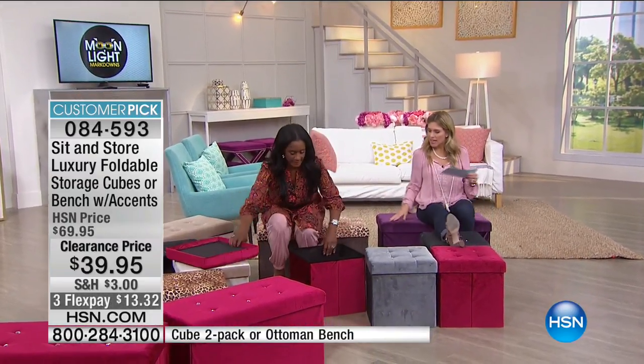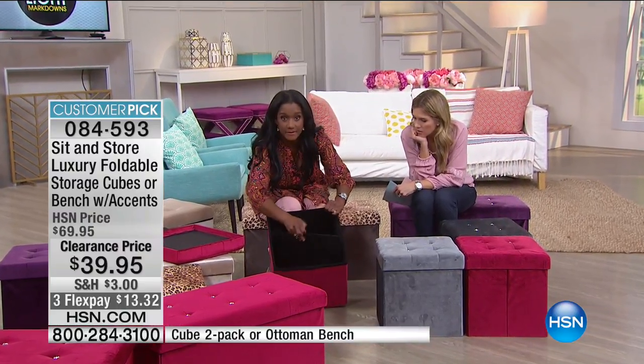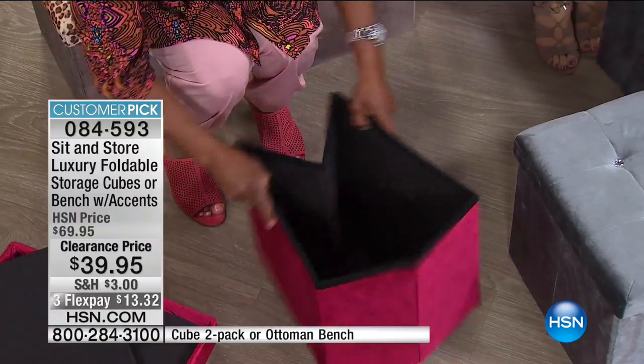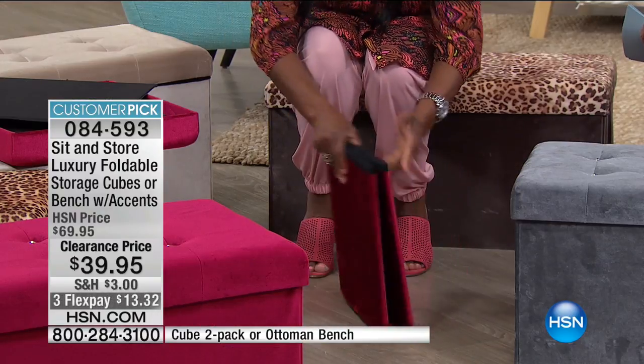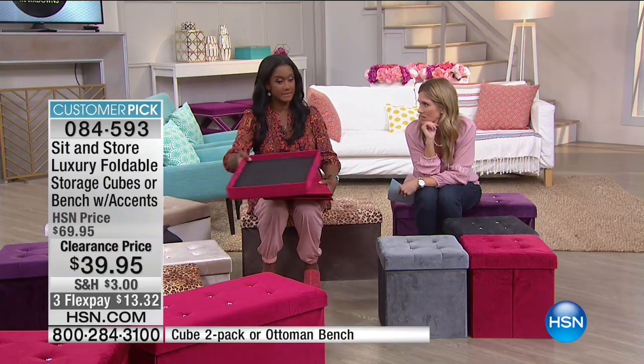Now let me show them how it breaks down. Inside, you've got the base. And then it just collapses, it just folds in. Because it's nice and finished, it's so pretty. This also can become a tray.